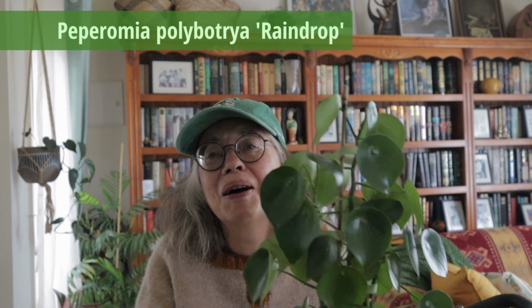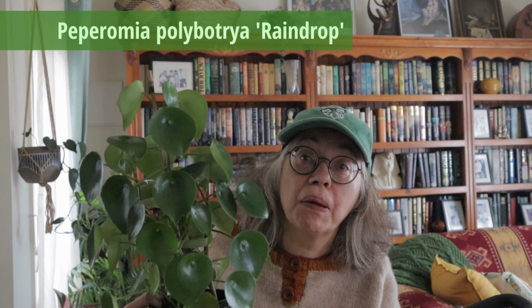Okay, now I did skip one apparently. I bought, and you've seen this one before, my Peperomia polybotrya, or Raindrop peperomia.